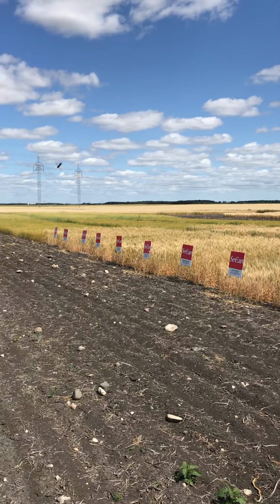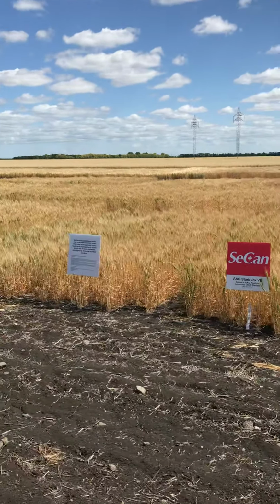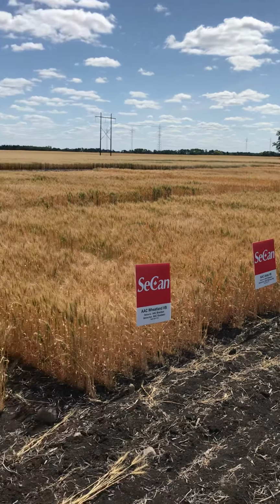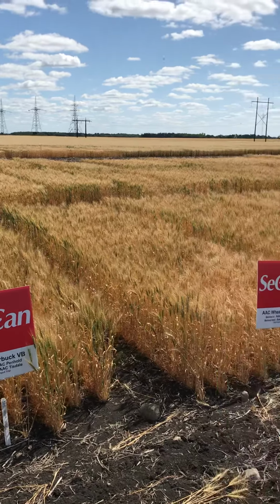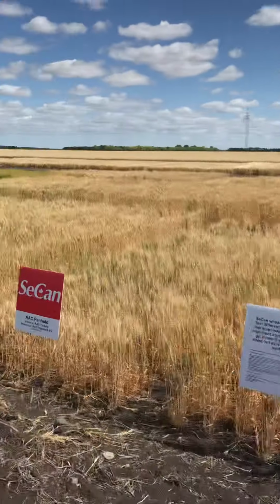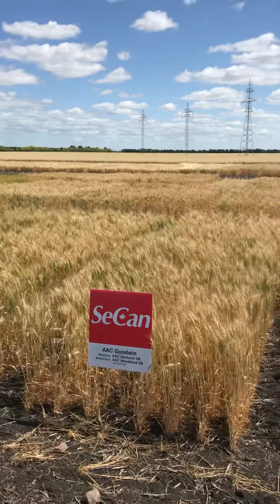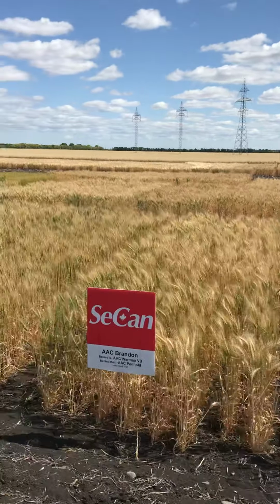This is our high input, low input trial. So everything to the right of this white sign has been treated with all the high input treatments. So extra fertility, manipulator, seed treatment, higher seeding rate, in-crop fertility, all the bells and whistles. And over here on the left is lower input, so no seed treatment, lower seeding rate, no extra fertility, no manipulator, and no in-crop fertility.